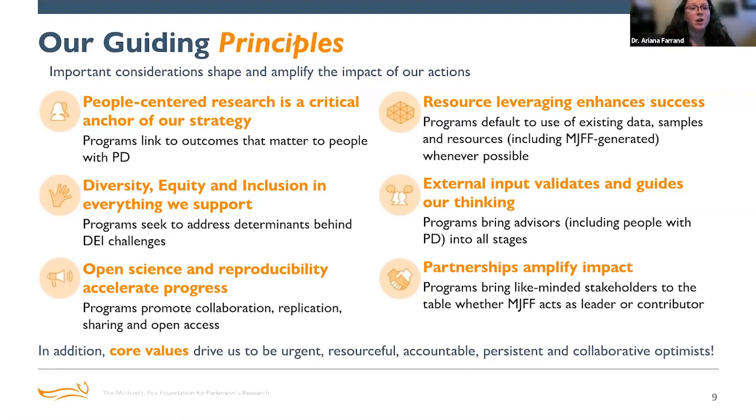We also support diversity, equity, and inclusion in all of our efforts. We seek to address determinants behind DEI challenges. And one of the ways that we do this is by supporting diverse clinical trials. And some of you may have seen earlier this year, we had a publication come out through our GP2 program that identified a novel risk factor in people of African descent specifically.